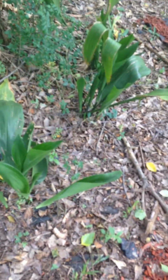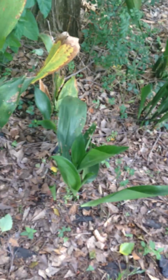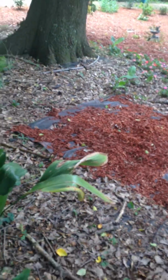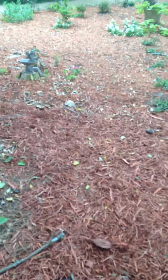I have some of my iron plant. It's looking kind of sad, but it's making new shoots, as you can see. This time of year, as long as you keep things watered, you're going to see a lot of growth because of the heavy-duty sunshine. So let's take a little tour around the garden.